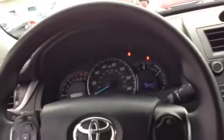Sunglass holder, non-smoker. Pretty good car. Got a total of 6 airbags, 4 curtains, 2 sides, 2 fronts. But hope to show it to you.